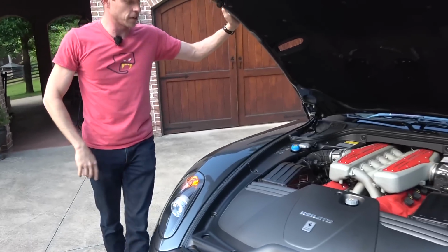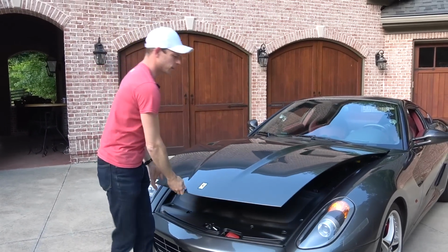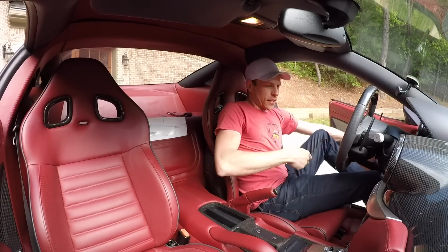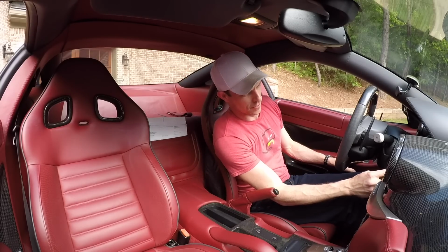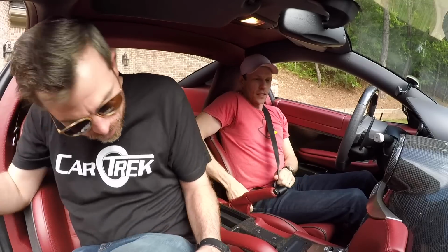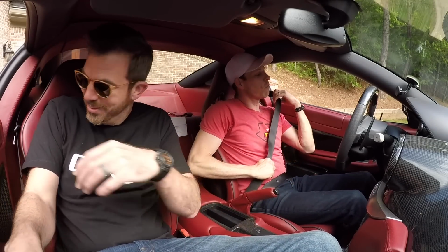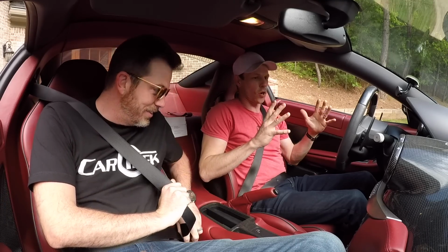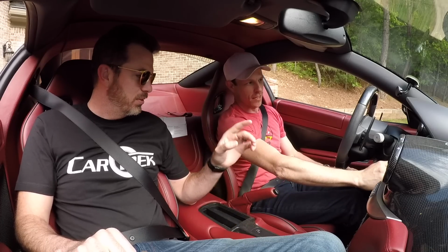This engine traces lineage directly to the Ferrari Enzo, but it's in a front engine Grand Tourer, so let's go for a drive. I like being back in a Ferrari. This is good. Ready, dude? Let's do it. Okay, so this is in fact a Car Trek car. It is, yes. And I have watched your series, so are there any special quirks, features, or weirdities I need to know about? Absolutely, but we'll get to those later.